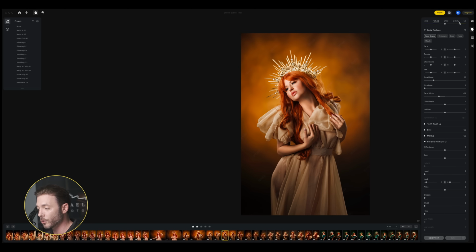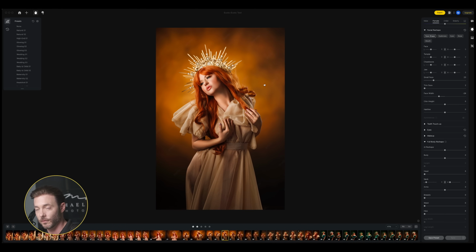And it doesn't require you to go in and place a bunch of pins over the face and do things like that. You can do this super quickly. The software automatically recognizes everything, right? So now that we've got our edits, what I want to do is I just want to show you, I'm going to do -20 on this because I want to show you how this works, right?